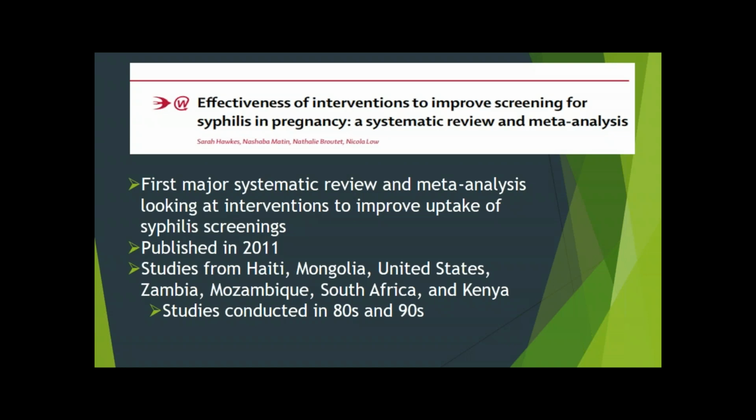There was a previous study conducted by Sarah Hawks and colleagues that came out in 2011, and it focused on the effectiveness of interventions to improve screening for syphilis in pregnancy.